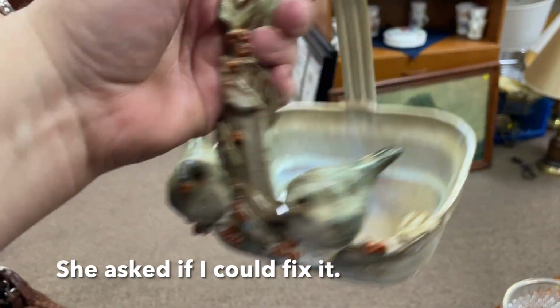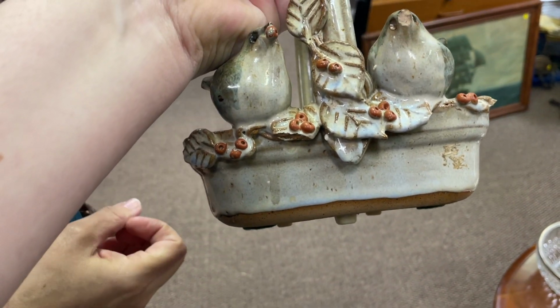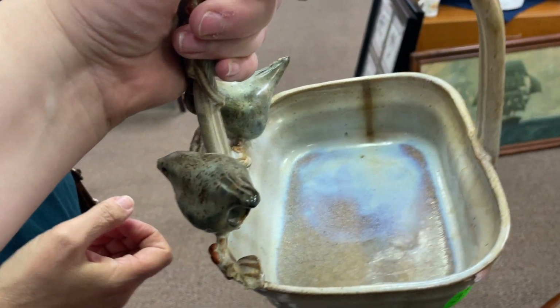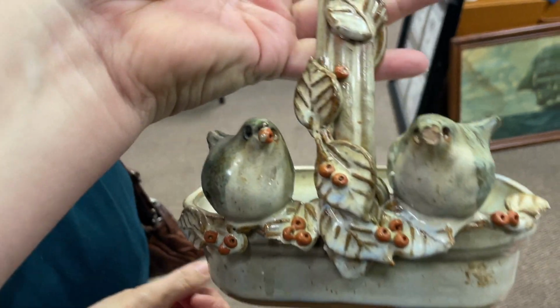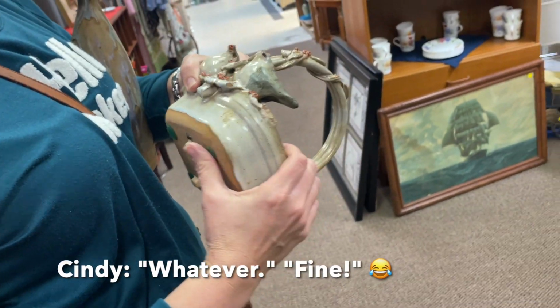I don't know, but for $2, I'll try. I could try. At least give him a beak. Yeah, I mean, the leaves I don't think are super noticeable. I think it needs to be added to my other two. Whatever. Fine.